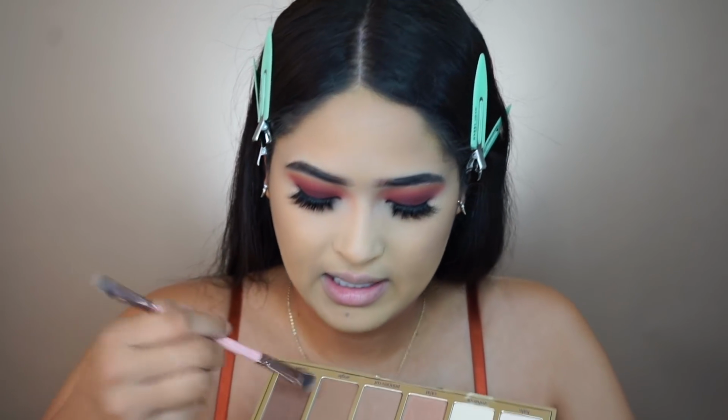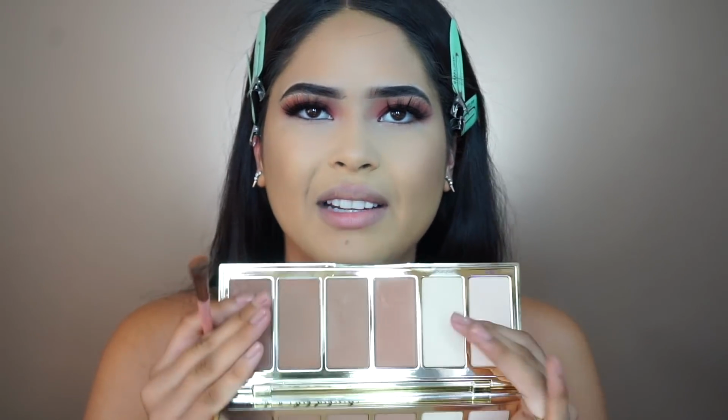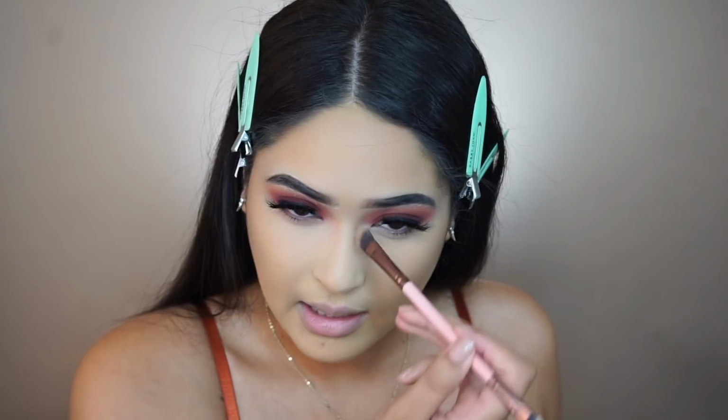To do that, I use this Luxie, what is this called? I think it's the 182 brush, and I use the fluffy side, and I go in this shade one more time. Oh, you guys cannot even see. I go in this shade. That's like my favorite shade. And then I contour my nose.